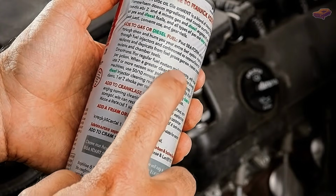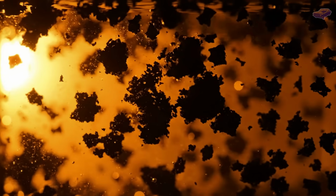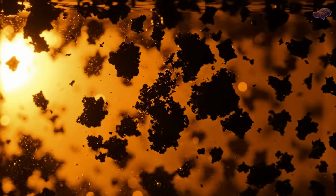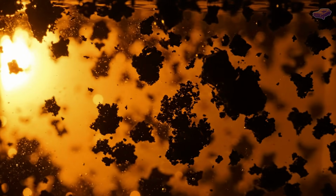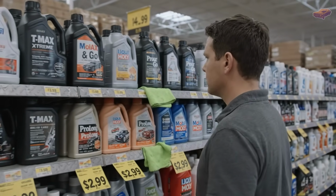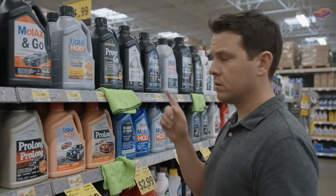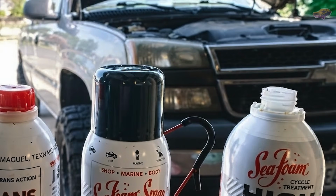A handful of these value bottles are quietly blended by the very same powerful companies behind the premium names, and that single piece of knowledge hands real leverage back to you. So the next time someone insists that you absolutely must buy the most expensive oil on the shelf, you can smile and check the label before you make a calm and genuinely informed choice.